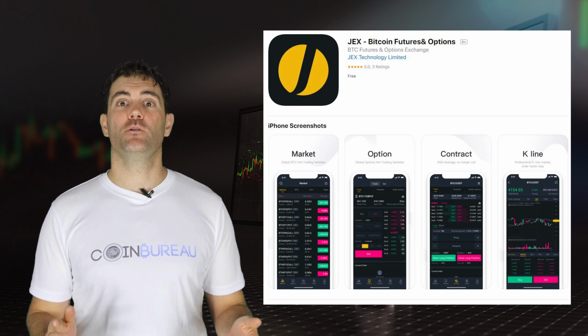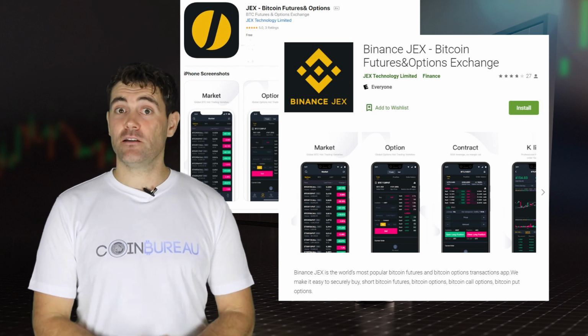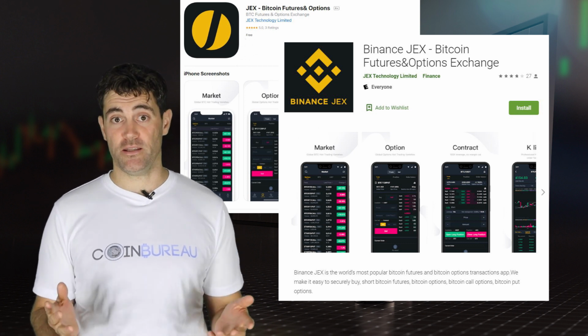Now, I must admit, I'm no fan of mobile trading. You just can never replicate the same trading conditions that you have on desktop and web-based trading platforms. Having said that though, Binance JEX does offer mobile apps for you to trade on. These are available on both iOS and Android devices, and you can download them in these stores. I downloaded the app and had a look around. It seems pretty functional and is perhaps the best bet for those times that you'll be away from your PC.